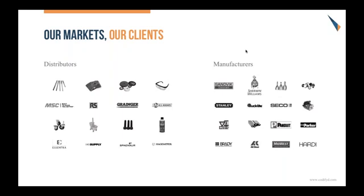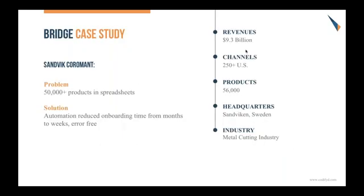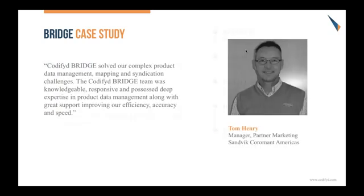So enough about us. We are here to talk about Sandvik Coromant today. I'd like to introduce today's speaker, Tom Henry of Sandvik Coromant. Sandvik Coromant is a global leader in machine cutting tools with over $9 billion in revenues. They sell 55,000 products to over 250 distributors in North America. Today, Tom is going to tell us the Sandvik Coromant story and how they have found a solution to tackle their channel management problems through automation.